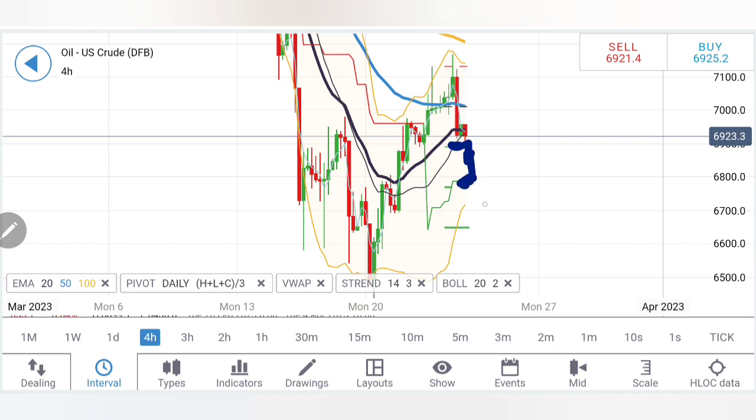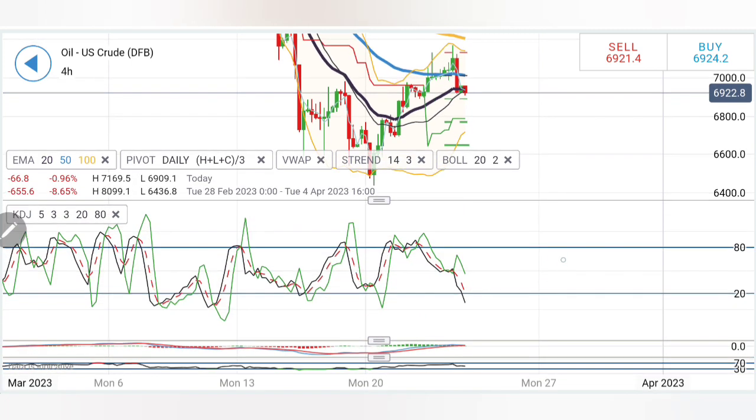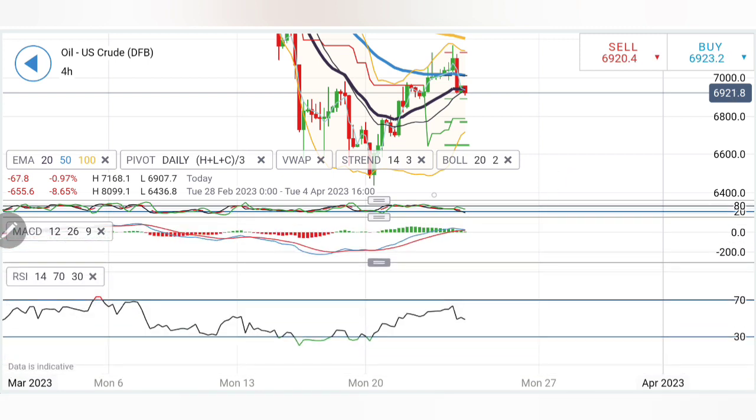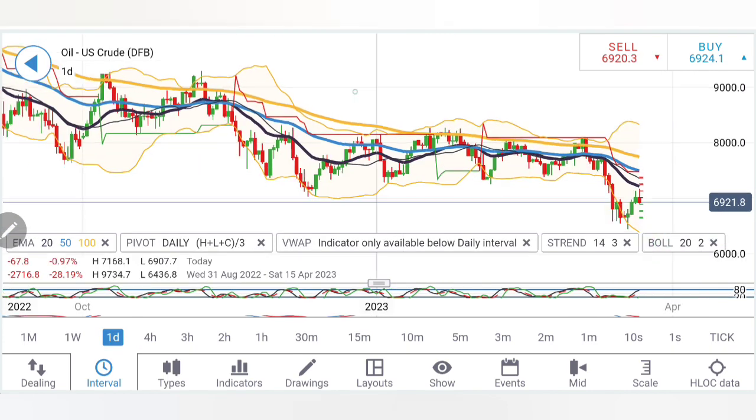If it drops below this, then only further bearishness will be seen there. The stochastic is now back to oversold levels. The MACD is trying to converge crossover for a sell. The RSI is also looking down and showing slight weakness there.